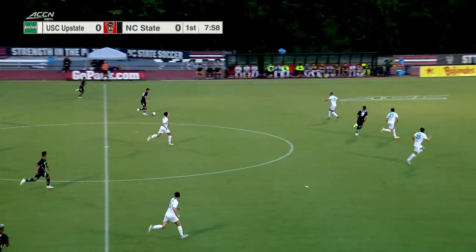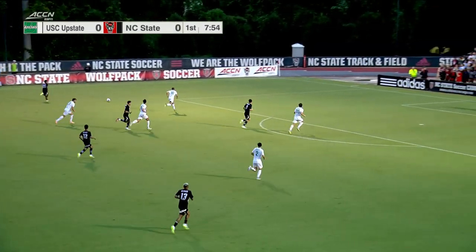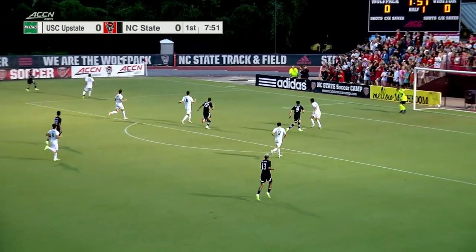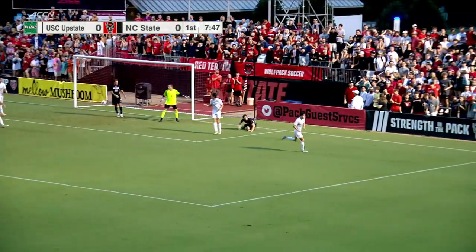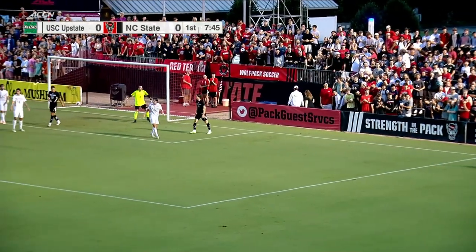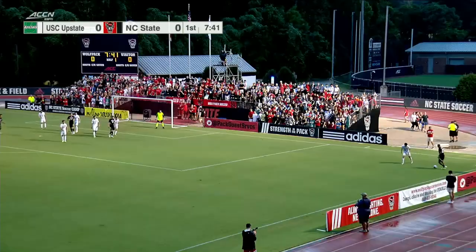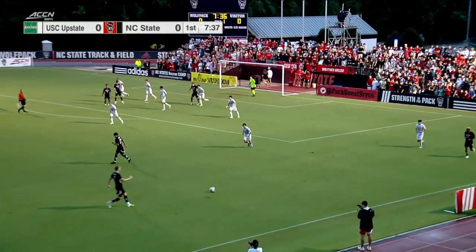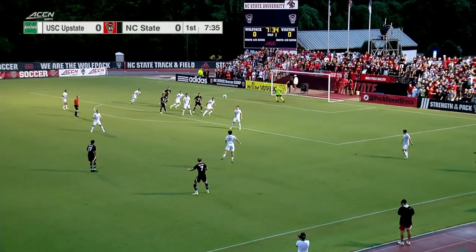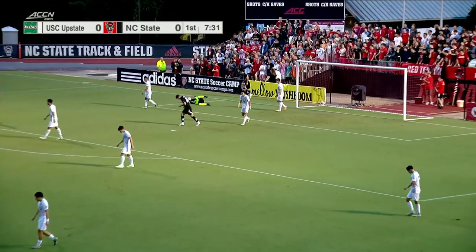The Spartans really gambling on that pressure. NC State unlocks the pressure. Chance to move forward. Lovelace does well, draws a defender, gives it up to Velez. Back post, and Hille was on the doorstep. Still kept in by Callum Tommy. Ball is still in play. Goes back post. Jennings does nicely.